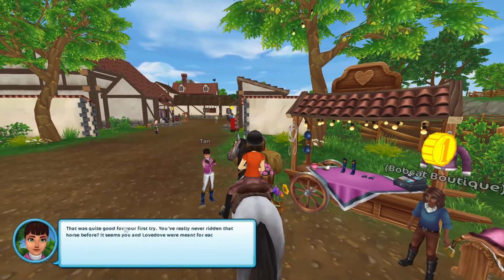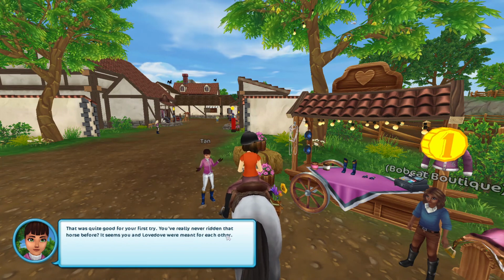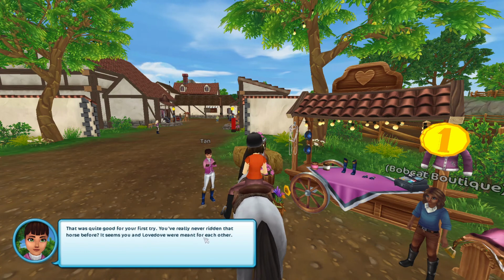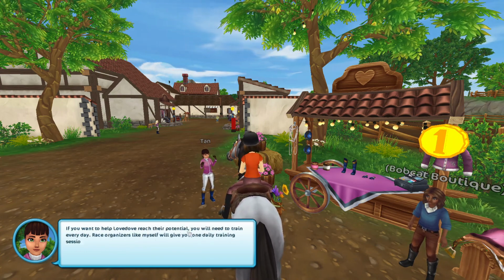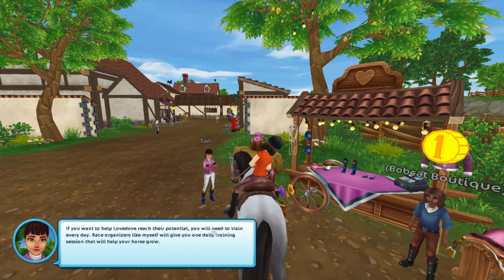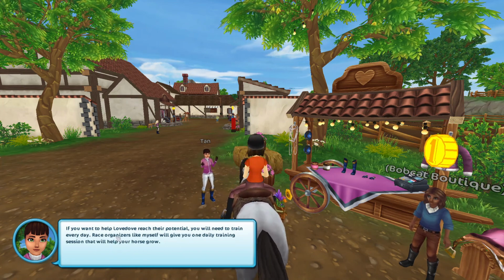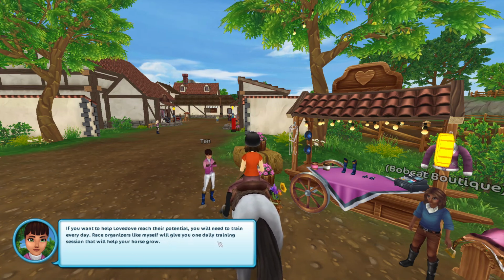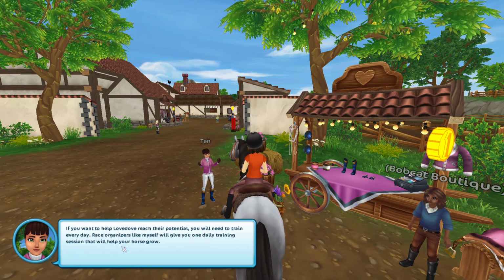That was quite good for your first try. I have never ridden that horse before. It seems you and Lovedove weren't meant for each other. Yeah, if you want to help Lovedove reach their potential, you will need to train every day. Race organizers like myself will give you one daily training session. That will help you and your horse grow.